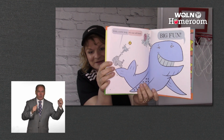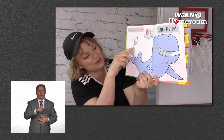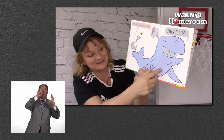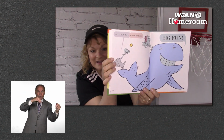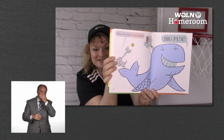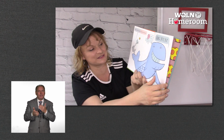Now that's funny. Look, Elephant Gerald is blowing some water out of his trunk, and the whale is blowing water out of his blowhole, and they're making the ball go back and forth with Piggy. Oh my goodness, that looks so fun. They figured out a way to play together even though they were different.